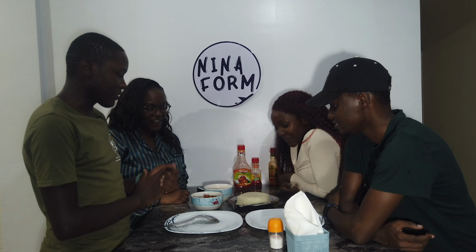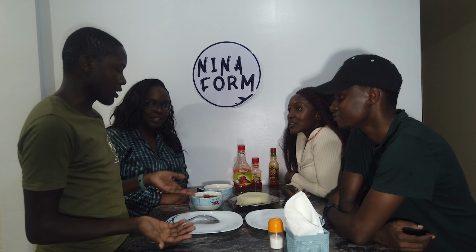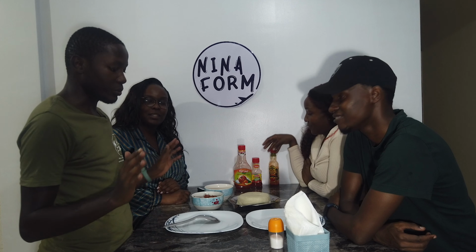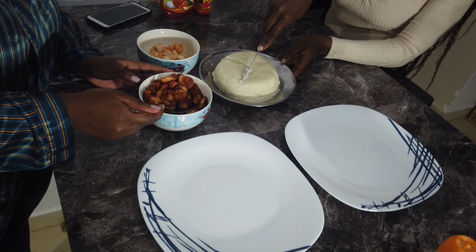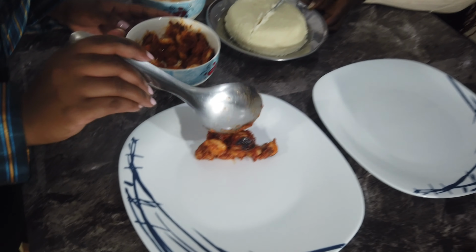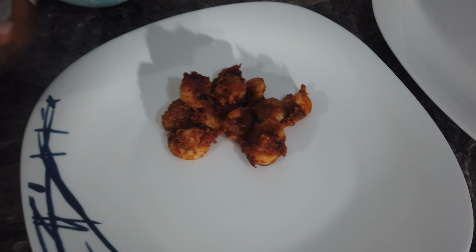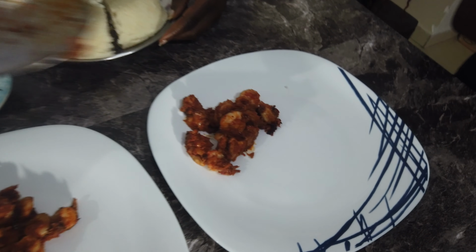So yeah, we're going to serve these then. I don't know. Wait, we don't have any accompaniment like sukuma or... It's ugali shrimp. Oh, it's ugali shrimp only. Anyway, let's serve these. We are starting. Okay, that's the shrimp. How does it look? I'm very sorry, our lighting is terrible, so unfortunately, it's not that sharp.